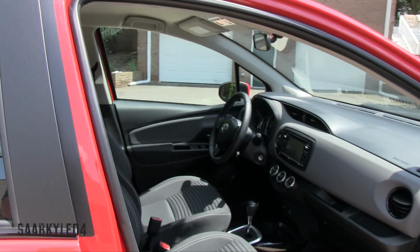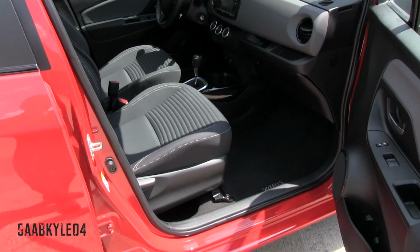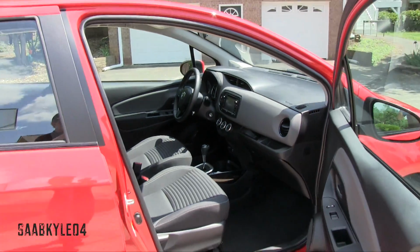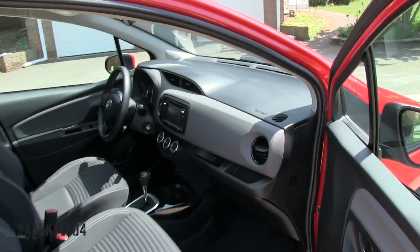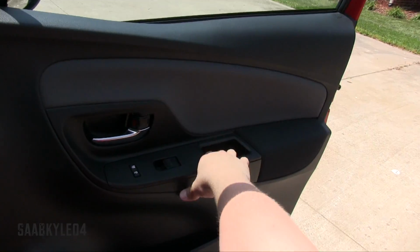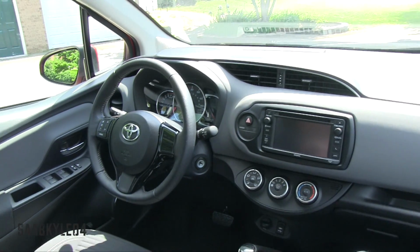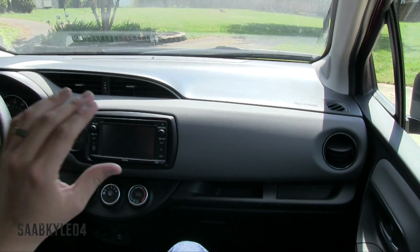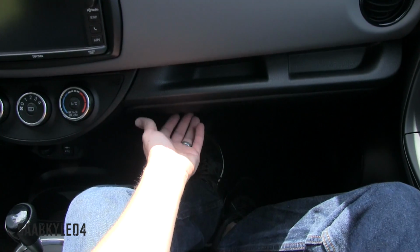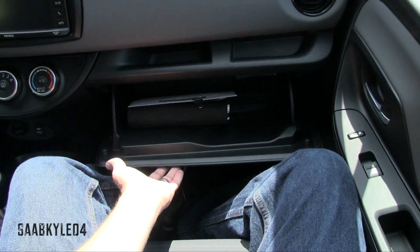The passenger seat has the same adjustments as the driver's, only it doesn't have the extra height adjustment. Like we talked about earlier, the passenger side portion of the center dash here is also padded. You have an adjustable air vent over there, 2 storage trays, and a glove box down below. It's also damped, so it opens up nice and slowly. Pretty good amount of space.